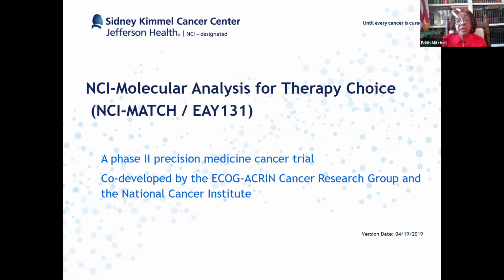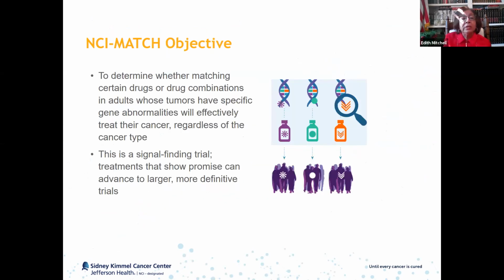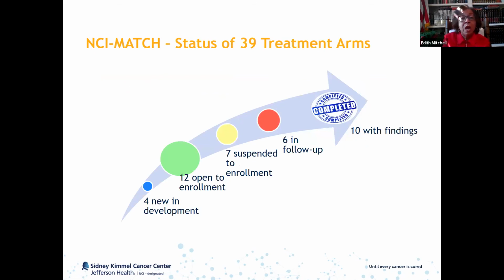The NCI, National Cancer Institute, has a study that is ongoing now on the molecular analysis of therapeutic choice, or it's called the MATCH study. It's a phase 2 study where genomic profiling allows for the choice of therapies based on the genomic analysis of the tumor. The objective is to determine whether matching certain drugs or drug combinations in adults whose tumors have specific gene abnormalities will effectively treat their cancer regardless of the cancer type. So it's choosing therapy on the genomic analysis as opposed to the actual tumor analysis that we've been used to evaluating.